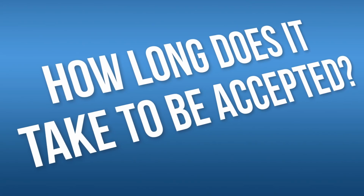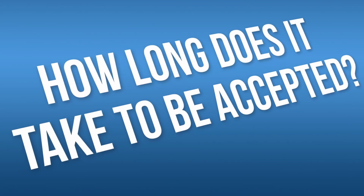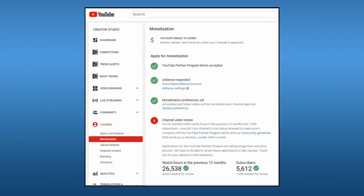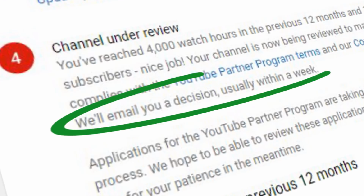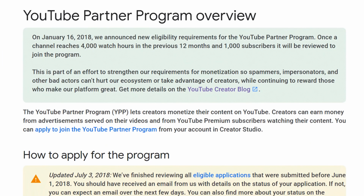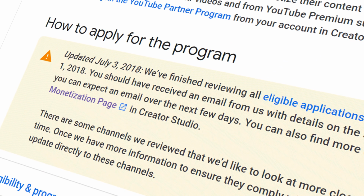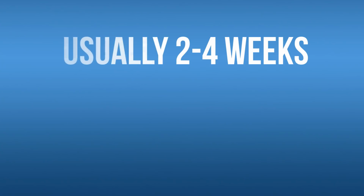Now, if your channel is clean as a whistle and you meet the requirements, how long does it take to be accepted into the partner program once you apply? When YouTube first moved to the new partner program requirements, they rather ambitiously stated that you would usually get an answer within a week. However, by the middle of summer, the backlog was so huge that it was taking at least a month for most channels, but they have caught up somewhat from that huge backlog. I would say a conservative estimate is to expect an answer within 2 weeks if your channel is fine.